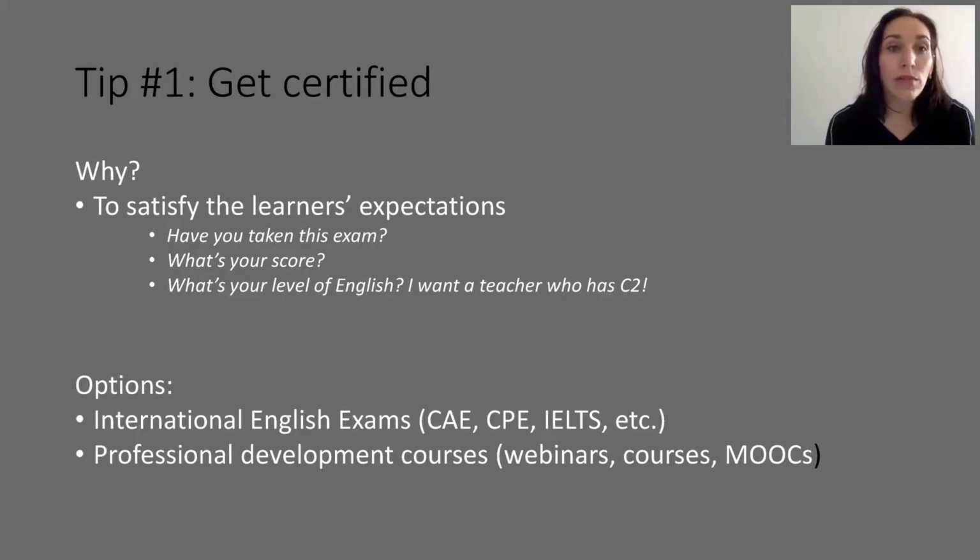Well, of course, the main qualification that you and I all have is our diploma of higher education. And if you're lucky enough and it's from a country where English is a native language, then I believe that your diploma would be convincing enough. If you studied in Russia, in Kazakhstan, in any of the CIS countries, however good the universities are, they do not have English as an L1 language, then it really makes sense to get certified through international English exams or professional development courses.